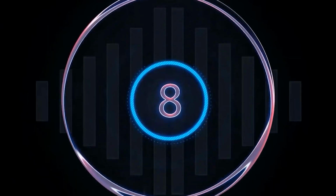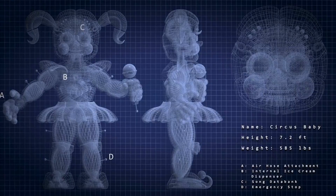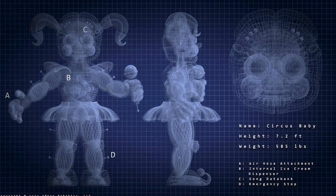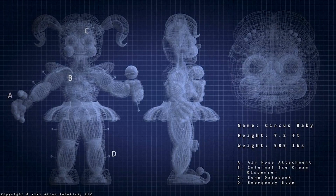Who doesn't? Number 8. Blueprints. Get ready for a whole lot of scary, cause this fact is pretty wild. Fans were quick to point out after getting a look at Circus Baby's blueprints that there seemed to be something hidden in her torso. Can you see it? If you look closely, you can see what appears to be a child in a fetal position within her chest cavity. Are our eyes playing tricks on us, or is this legit?